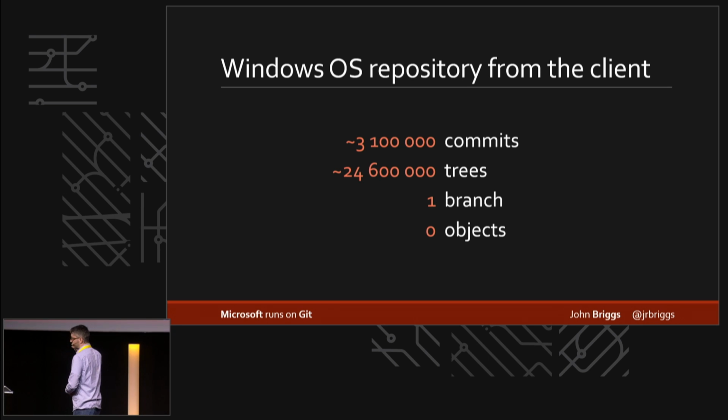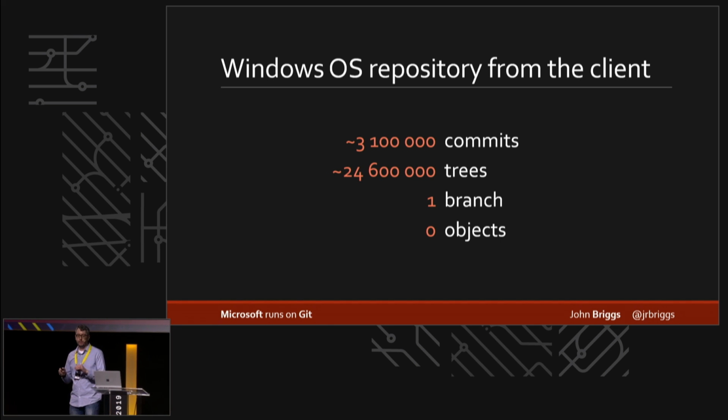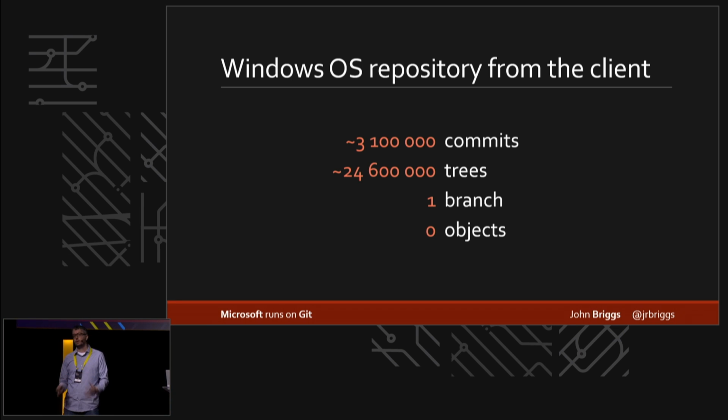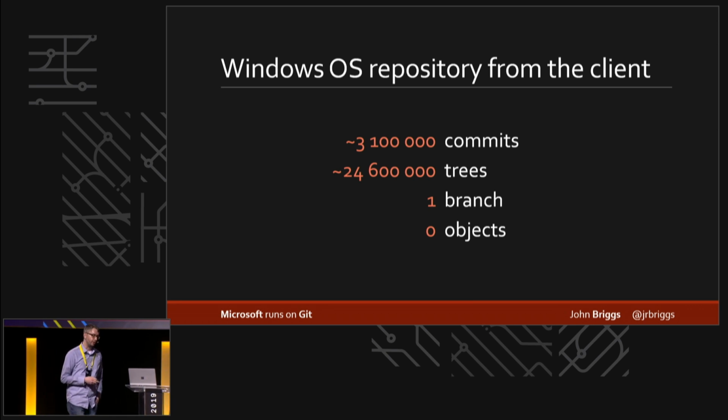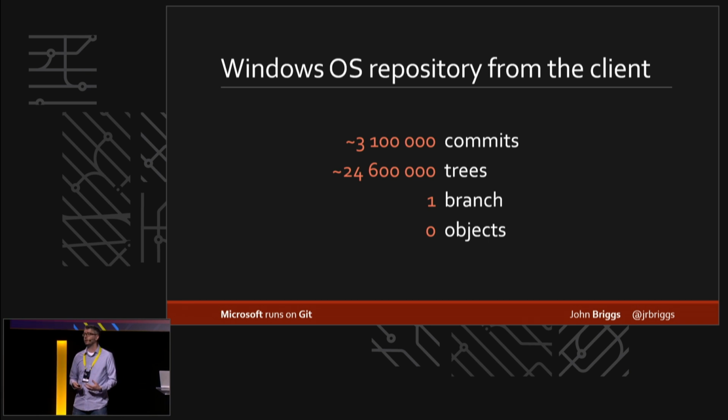But the presence of so much commit history and so many trees was really a scale vector that we hadn't planned for in the initial implementation. Because we made the decision early on in VFS for Git that we weren't going to try to virtualize commits and trees. We assumed they were small enough. We assumed that, well, we didn't assume. We measured that when we missed on a commit or tree and had to go back to the network to grab it, it resulted in a really, really bad experience for the users. And so we made the decision that we would keep all the commits and trees for the repository locally so that users didn't have to suffer those tree misses.